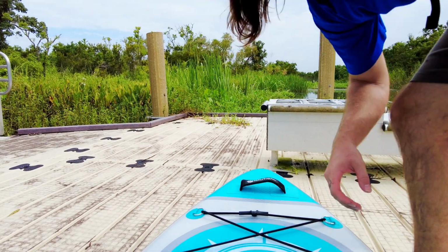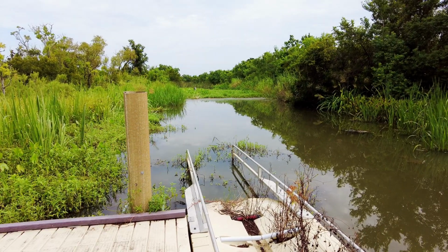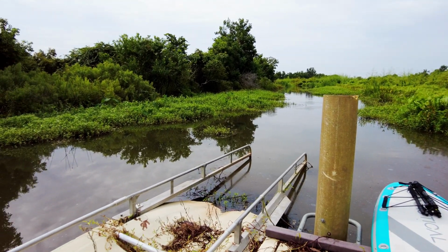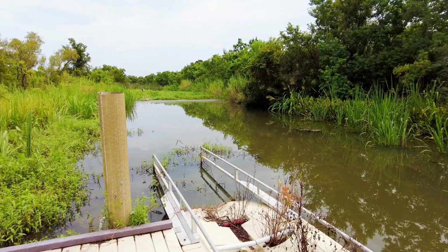And there we go. All right, so it ends. You can't come from that way. You can only come from that way. This right here is something for you to be able to pull your canoe up onto and offload your stuff directly. I don't know if you can see it.